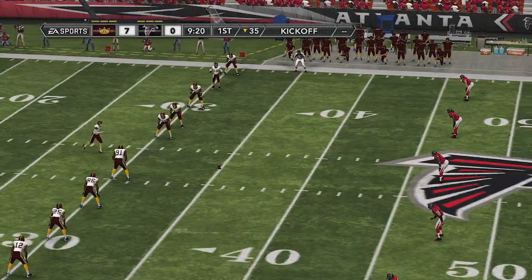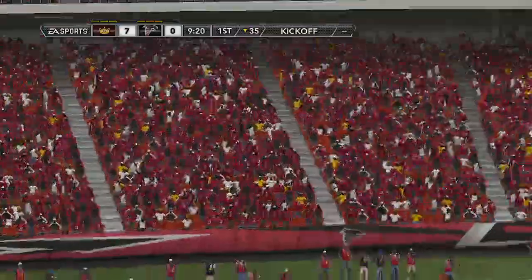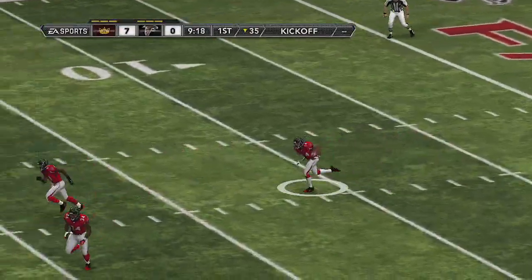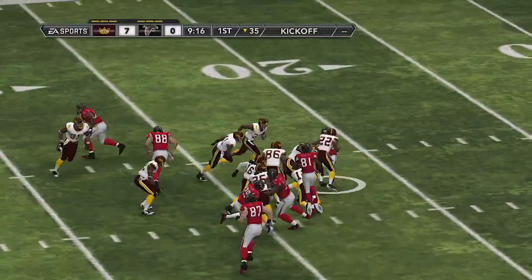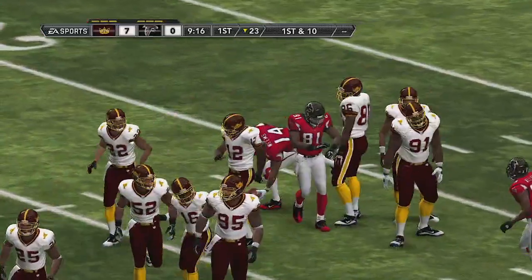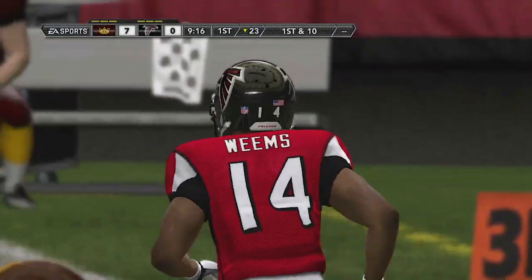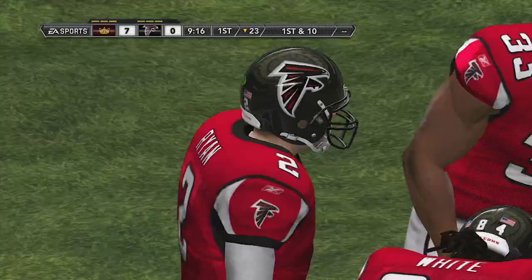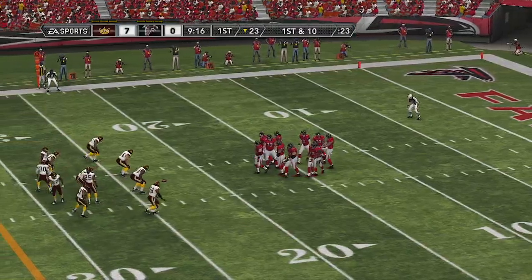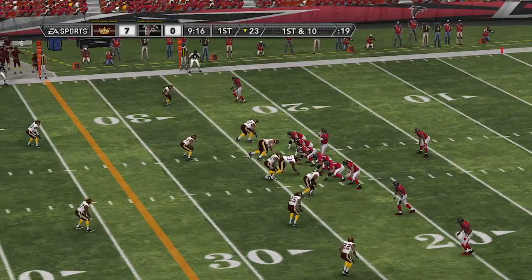Gano gets ready to kick it away. Number 14 stands back to field the kick. And he'll return this one from the 7. He brings it back to the 23. Rodgers was there for the stop. The offense will take over at the 23. First down and 10.